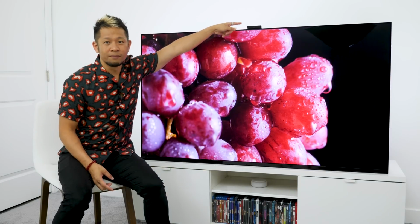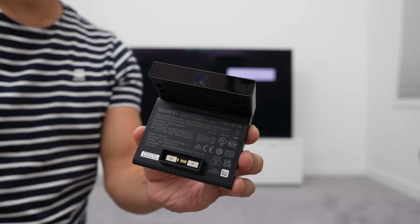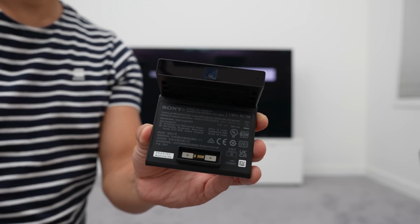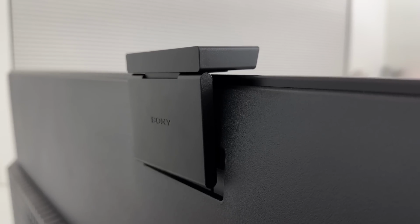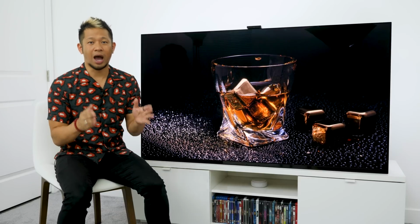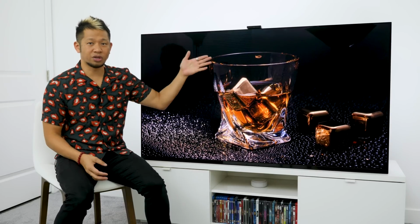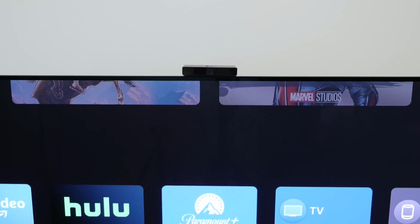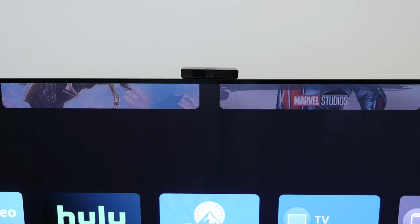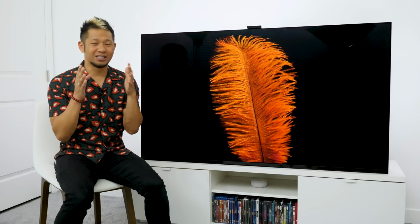You're also going to get this up top here. This is the Sony Bravia Cam. It's included with the A95K, but separate for other models. It's integrated into the TV when you connect it. It's just on the back side of the top, and you pop it in, and it serves a few functions. Now, it's a high quality webcam for Google Duo, and you can use it with other apps, but it also can detect the ambient lighting in a room and optimize the TV set for those conditions. It can also adjust the brightness of the set depending on the distance you are sitting from it.